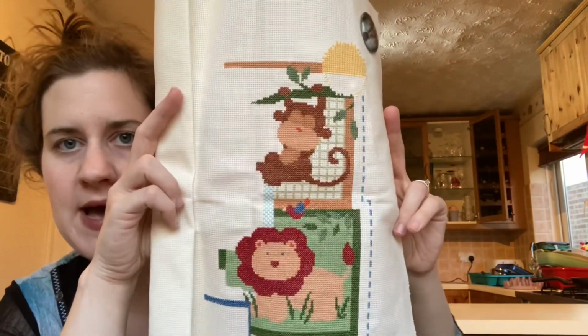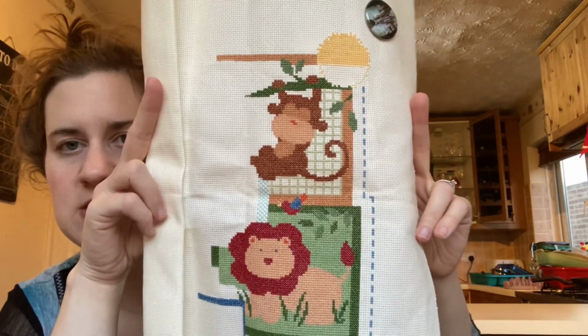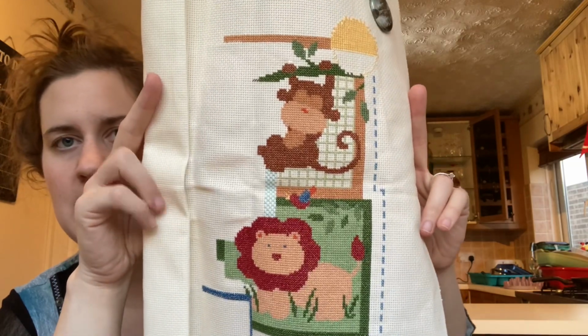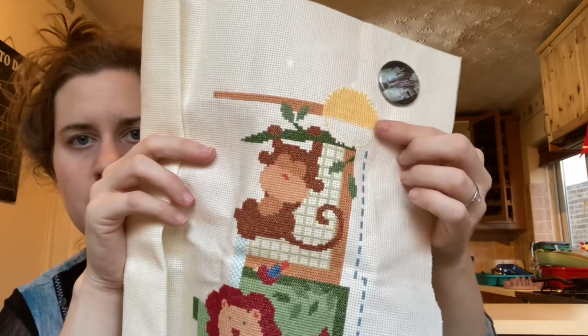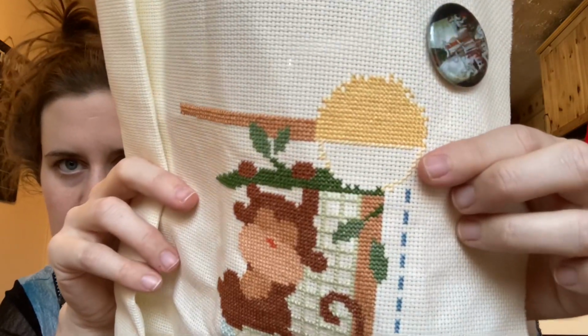So this is where I'm at, using the kit Ada, it's a 14 count, and I stitched this one in hand, but the Ada is holding its shape really nicely actually. This sun just never ends with yellow stitches. Look at that, it's ridiculous.